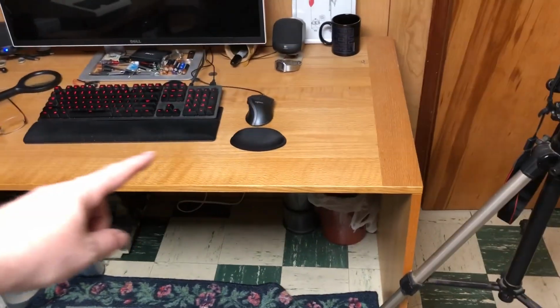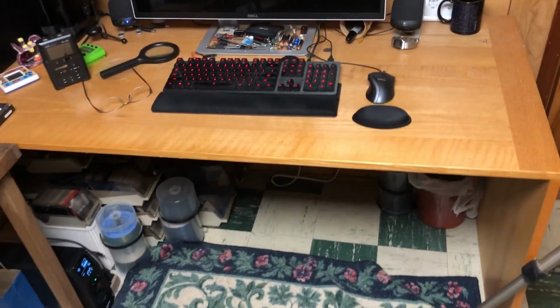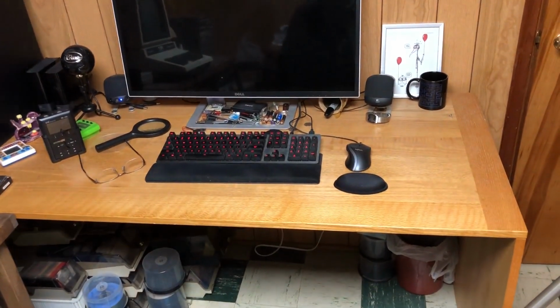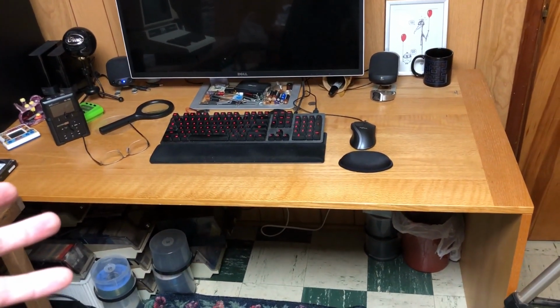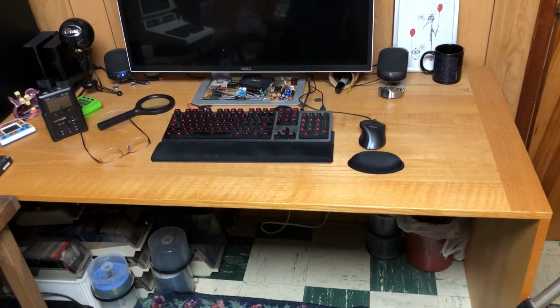This one here I purchased for like $40. It was really cheap. I had two of these. It's okay, it works. But I had two of them in here and I didn't really like it. There's no storage in it at all. And I wanted to get rid of one, so I'd get my old school desk in here.